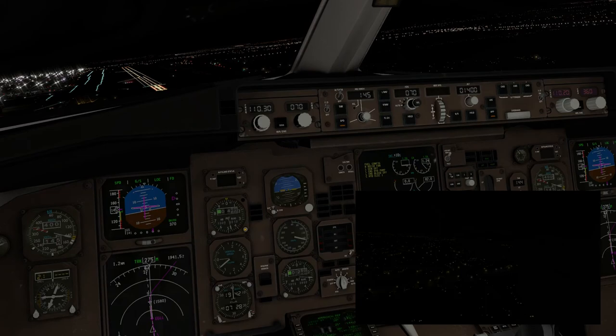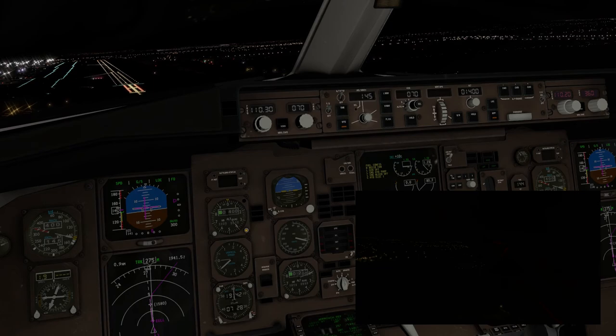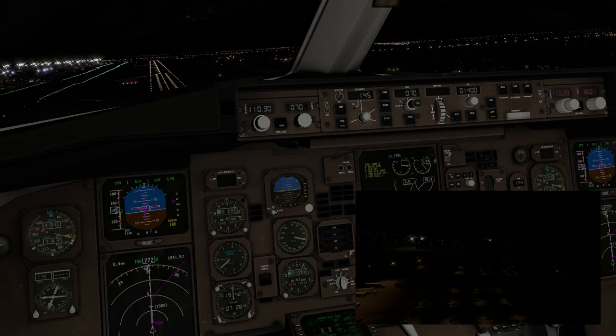We're coming back. Over to the center. Come on. I say adjust it round. We're going to set minimums. Yes, minimums. We're going to land. Screw it. We're going to land.